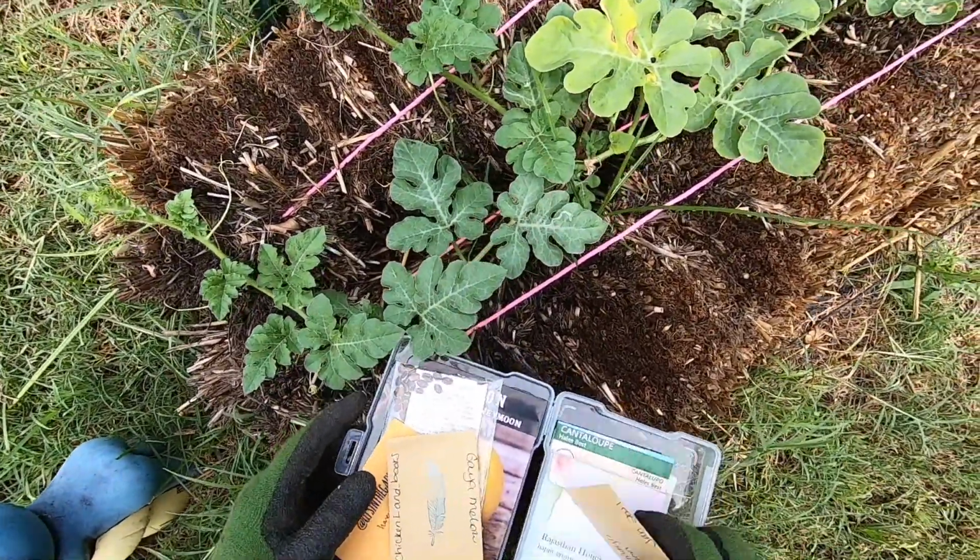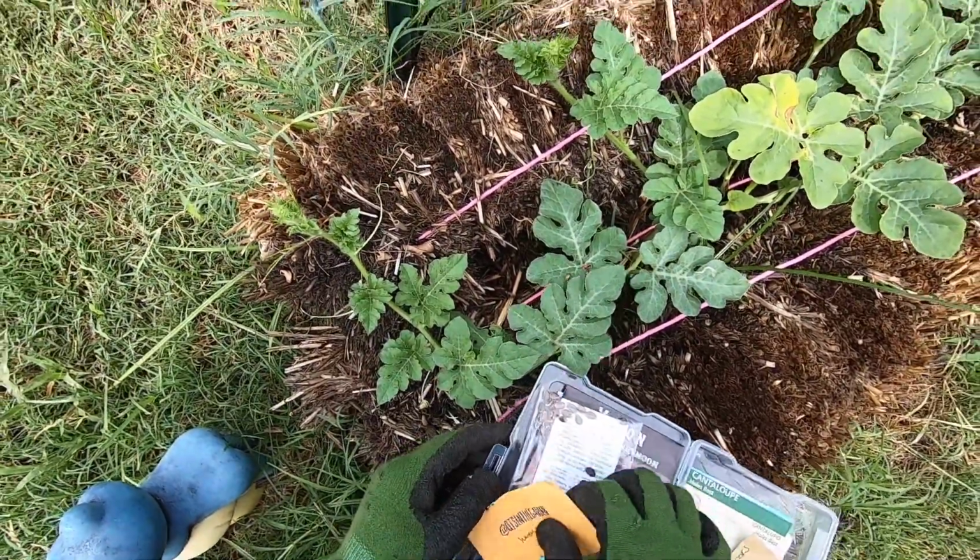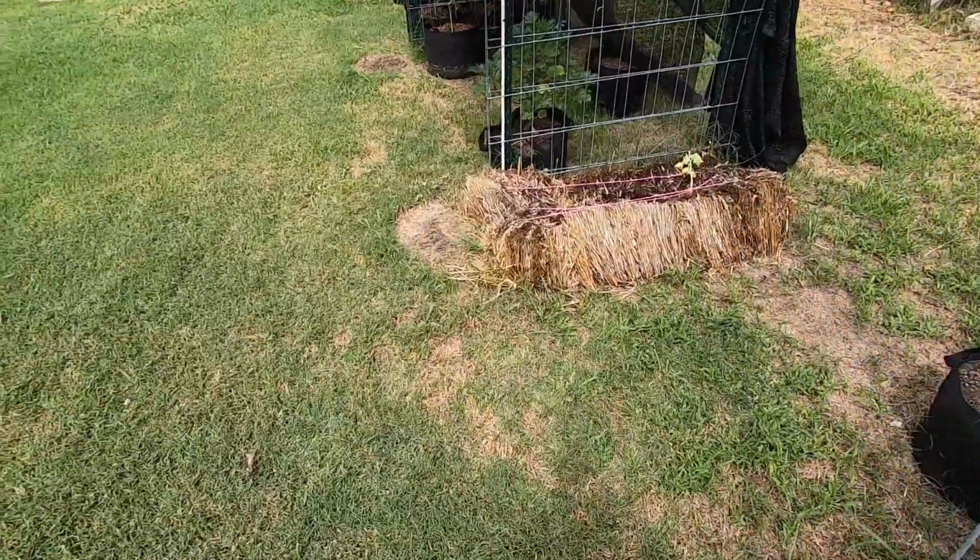That's a honeydew. I said I was gonna plant whatever I came to, so let's plant a honeydew. And we'll put it in this one.